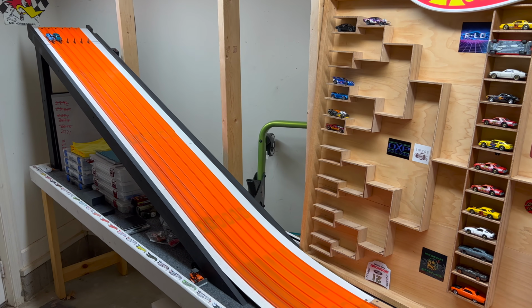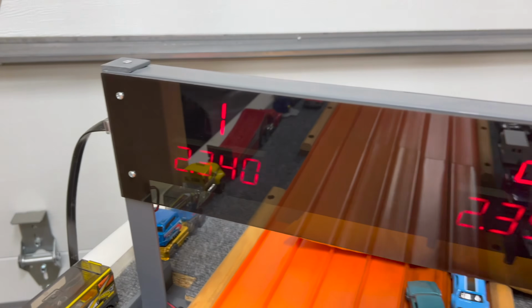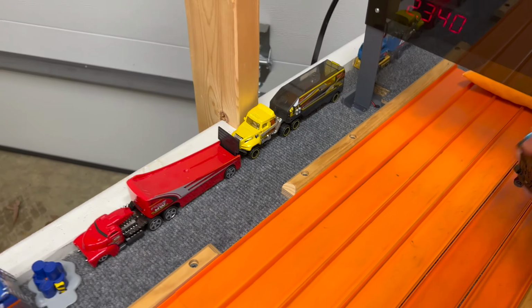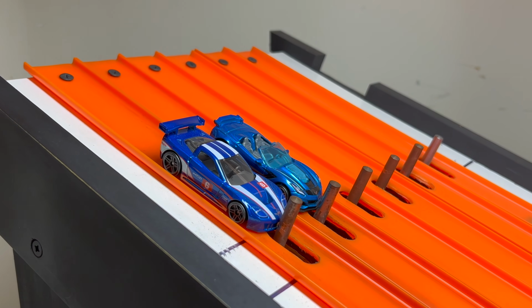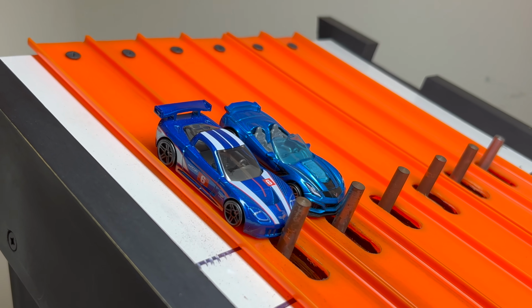On your marks, get set, go. 2 wins for the Skyline. Another .2340, and I think that was another .2355 as well, if I remember correctly. 2 wins for the Skyline, moves them on to round number 2. Next up, a pair of Corvettes. We got the C6R in lane number 1 and the 19 ZR1 Convertible in lane number 2.